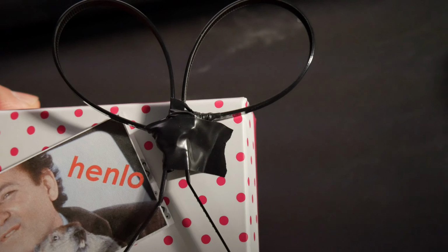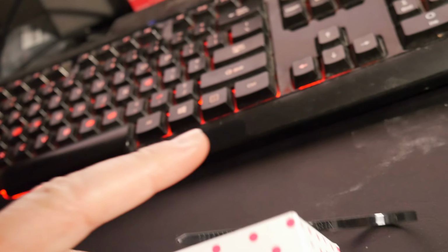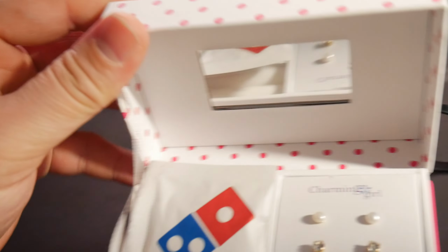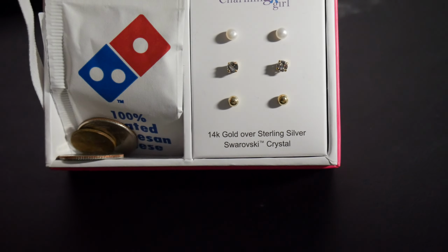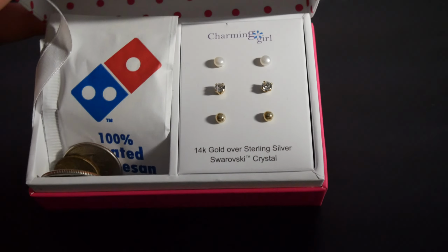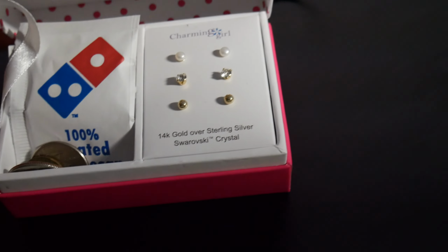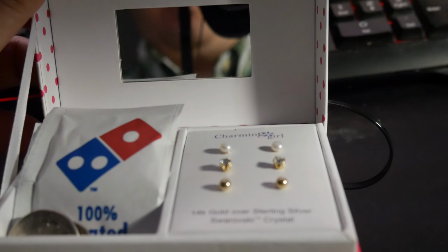Here's some zip ties and electric tape. You know, delicious cheese on the inside. Emergency reserves, 51 cents as well, just in case you need to buy a gumball or something. But yeah, pretty cool.